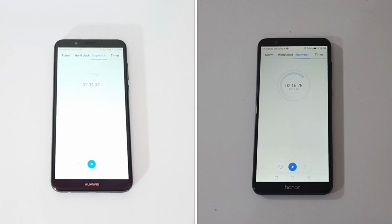You can see the time taken by each device. The Y7 2K18 has taken a time of 2 minutes and 35 seconds, while the Honor 7X has taken 2 minutes and 16 seconds. So there is a difference of almost 20 seconds between both the devices. The second round in both the devices was almost very close. There was no lag and no application was reloading again. One application in the Y7 reloaded again, and that was Pinout, and all other applications were present in the background, and no application was refreshed in both the devices. The only difference stays in the first round, which is almost 17 seconds, and in the second round they were almost close to each other.